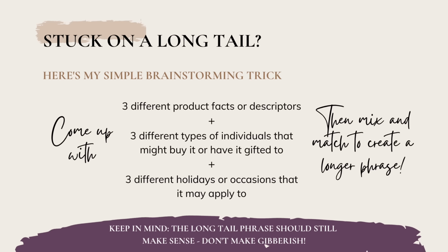Then we've got dog shirt and gift for her. The problem with these is that on their own, they are going to be far too broad in search terms and will likely result in our listing getting buried behind the competition. So the solution for this is that your title needs to be constructed with a long tail keyword phrase. This means combining 3 or more keywords in an effort to more closely target your ideal customer's search. My simple brainstorming formula for this is to think of 3 facts about the item, 3 categories of people that it could be for or sold to, and then 3 holidays or occasions that it could be bought or gifted for.